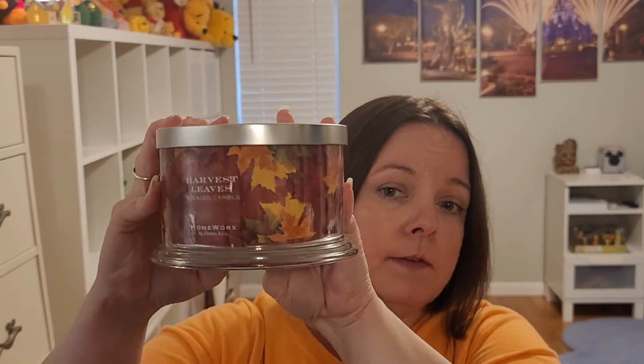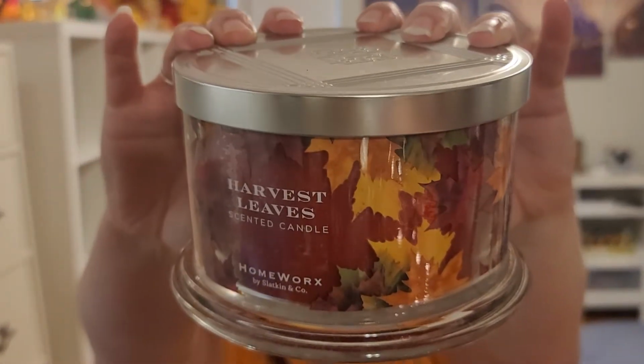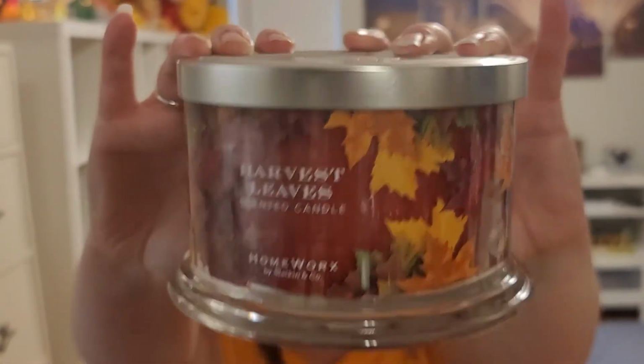So I got a set of 2 Harvest Leaves, and I think this is something that Harry puts out every year. It's a really good fall fresh kind of scent. It is spiced pumpkin, mandarin, cranberry, fir balsam, and apple wood.